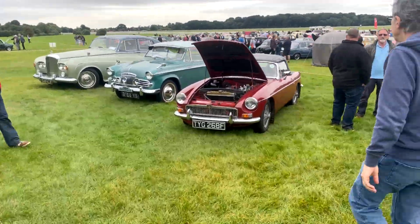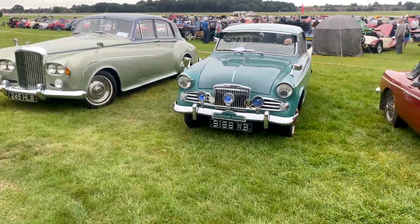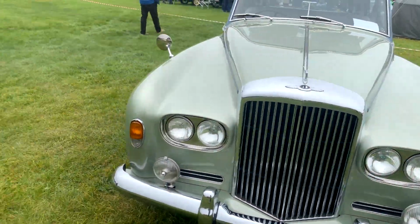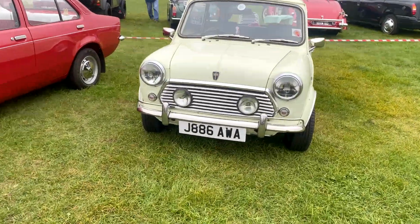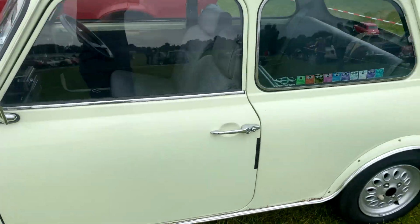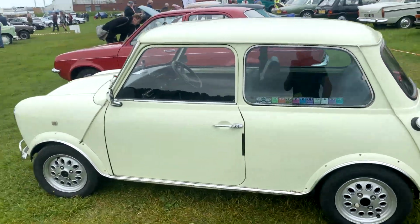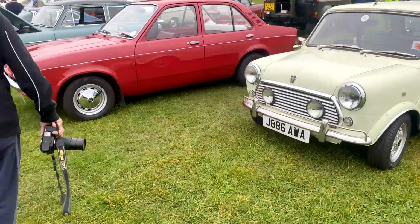Got an MGB. Sunbeam. Bentley. Little Mini there, it's a Rover Mini, with the badge on the front shaped like the Rover badge. Very cool. It's even got a little one in the parcel shelf back there. It's very nice.